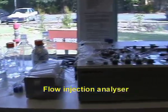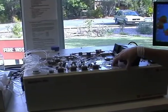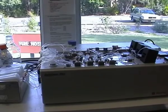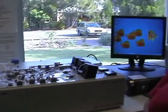Each of these channels is for a different analyte, such as phosphorus or nitrogen, and these tubes introduce the reagents that make the colour reaction, and then it's read here on the photometer, and then we compare that with our standards. Thank you.